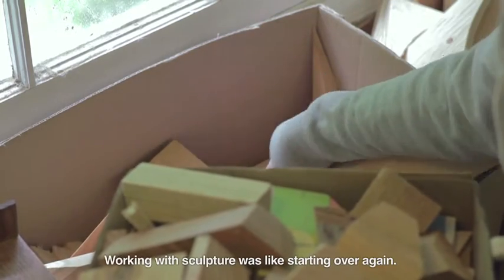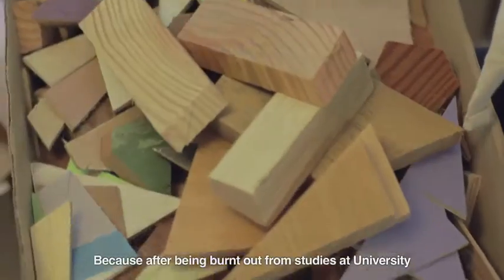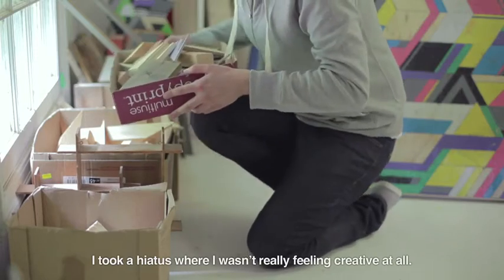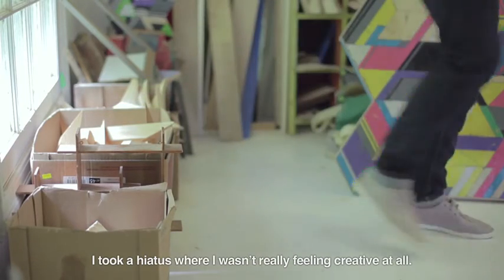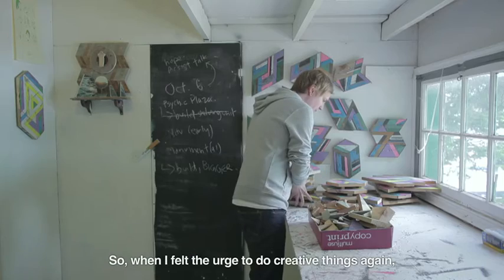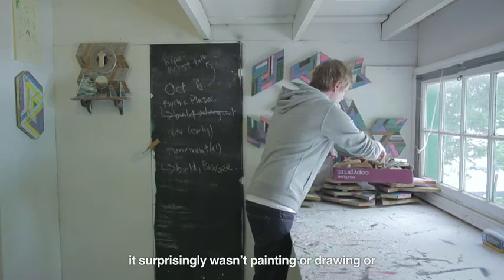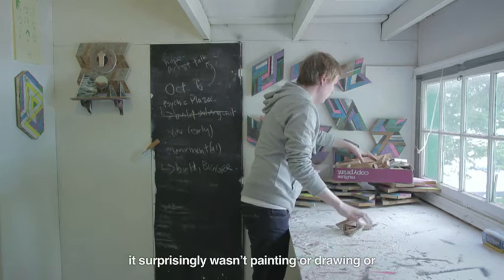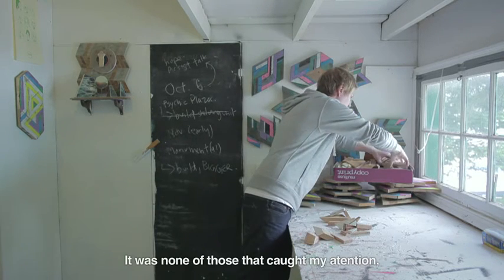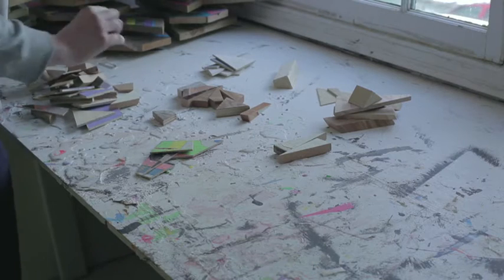Working in sculpture was sort of like starting over again, because after being burnt out from studies at university, I took a hiatus where I wasn't really feeling creative at all. So when I felt the urge to do creative things again, surprisingly it wasn't painting or drawing or printmaking, which is my main area of study. It was none of those that caught my attention. It was something fresh and new.